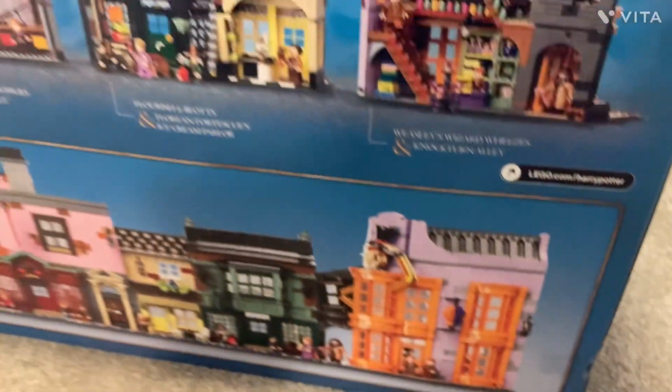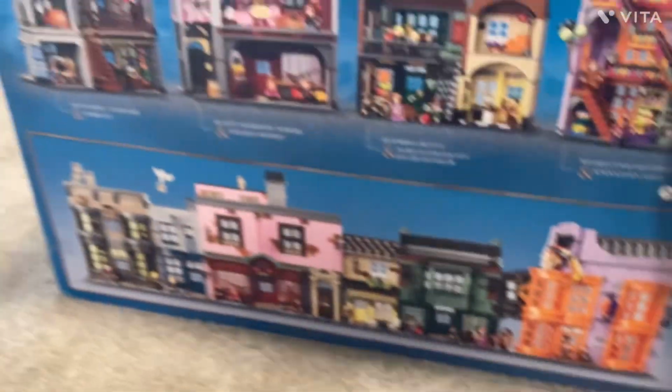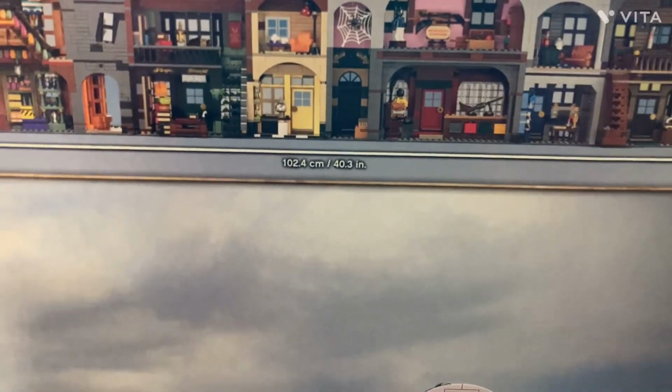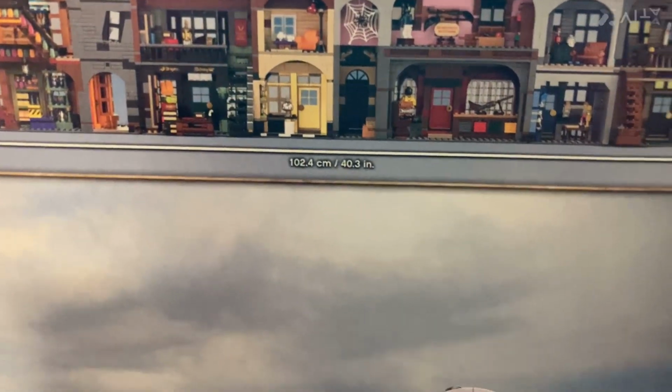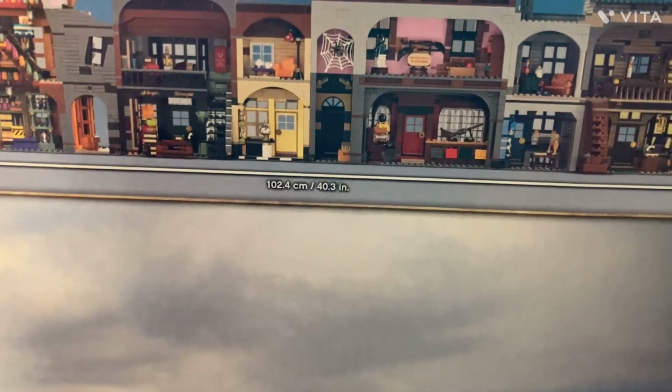And they all connect into this long row. Or you can connect them back to back. I'm going to be displaying like that, though, obviously. And then, I forgot to show you this on the front. The length of all of them combined is 102.4 centimeters or 40.3 inches. That's a lot of inches.